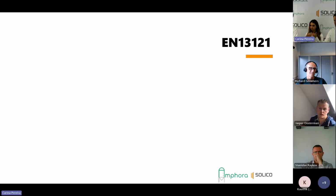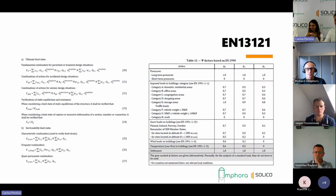Luckily for you, most of these things are summarized in the EN standard. In essence, you need to combine all possible combinations. For example, let's say you need to combine a wind load with a full tank with its self weight. But of course, you do not need to combine a live load on a roof with snow load, because that would mean there's 1 meter or 1.5 meters of snow on the roof, and obviously then you can't access it. So those are a few combinations you can't make. But in essence, you have to check all other possible load combinations.